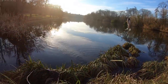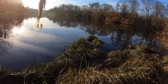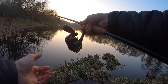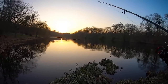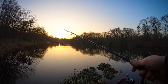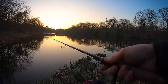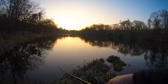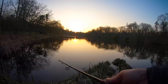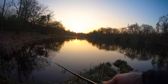Oh, do you see that? So we just had a go at it. Just swirled at it. I mean, look, how beautiful does that look? Do you know what I mean? Does it matter if we catch a fish tonight? No. I mean, we already have, but you know what I mean. It really doesn't matter if you catch fish or not when it's looking like this. I mean, it's just stunning.